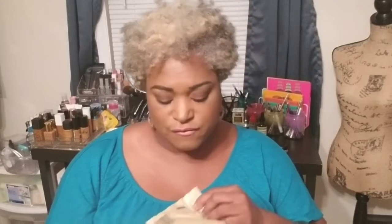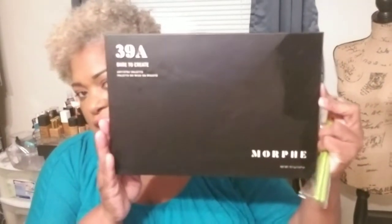But anyway, I've got it open. And I know what it is. It's a Morphe palette. And I'm so glad that when I went to IMAX, I didn't pick up this palette. I picked up a couple of other Morphe palettes, but not this one, and I'm glad I didn't, because I won it. So this is the palette that I won, the 39A Morphe Dare to Create palette. And then she also sent me a set of brushes. Some I love, these green brushes. I don't wear my glasses, so I can't read what it is, and I'm not even going to try to screw that name up, okay?